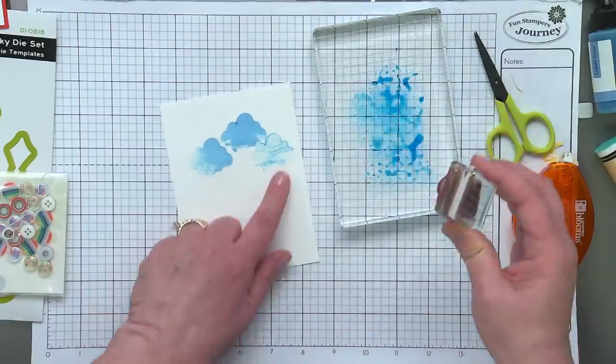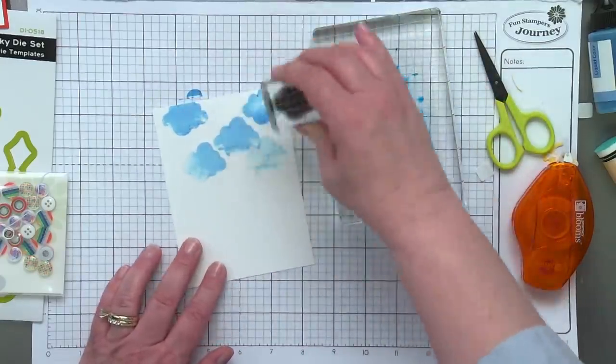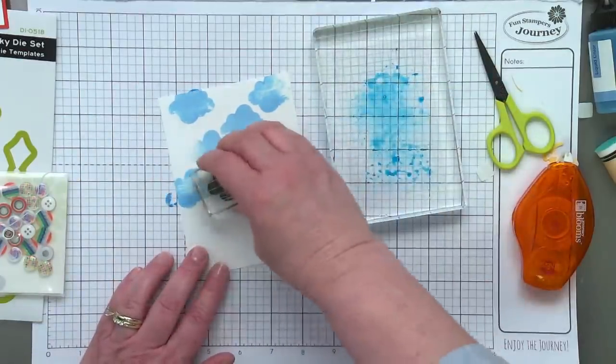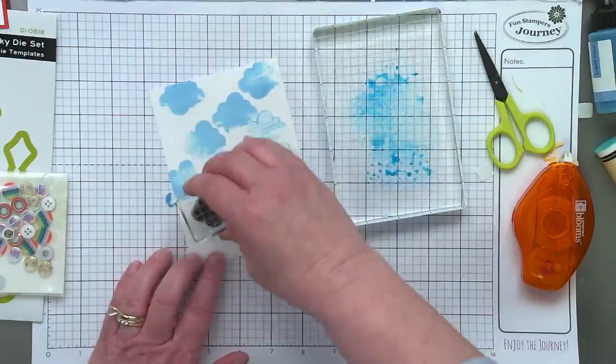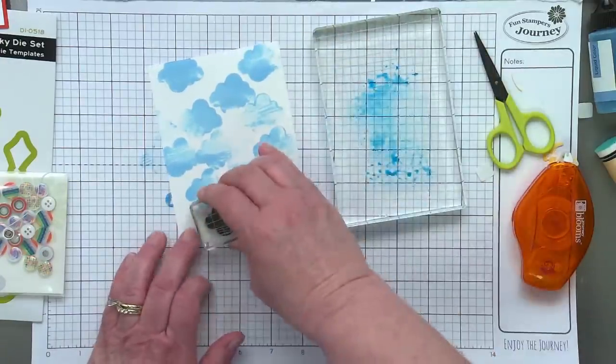Sometimes I'll stamp twice. See how you get a lighter effect. I definitely like to stamp some off the page. That keeps a lot of movement in my card. So again, that's exactly what you want. You want some full images, some softer images. Kind of go off the edge there. And layer those clouds up.